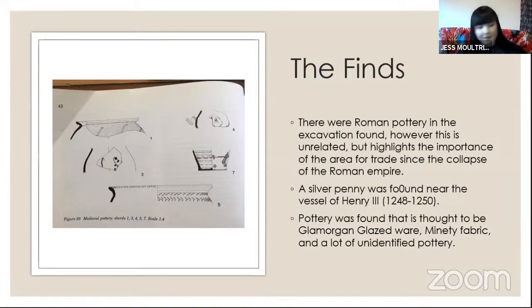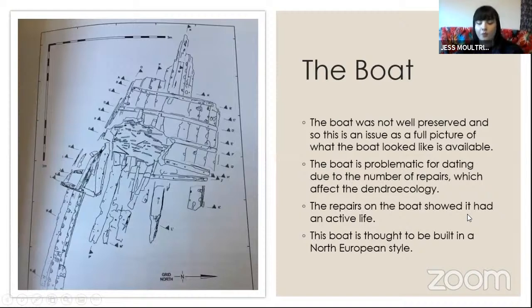So you have been able to find that there's a lot of finds going on here, and managing to pull a lot from this site and try to understand as much as we can of the connections with Wales. But then we get to the boat itself. This is an image that they have of the boat that I thought was quite significant to look at, because it just shows how it's mapped out very clearly.